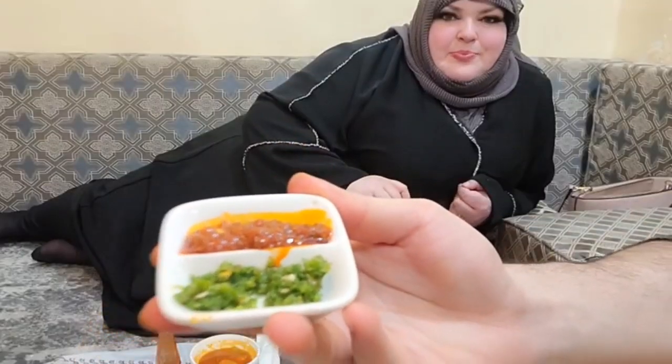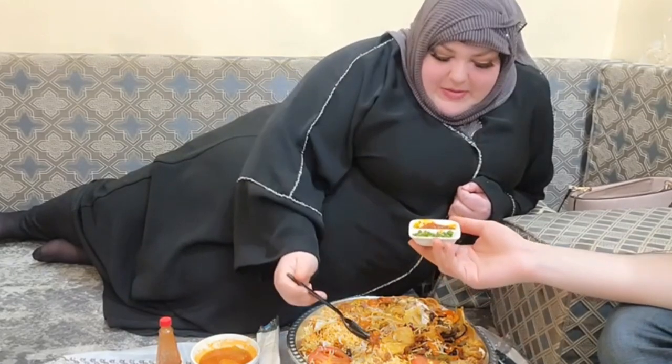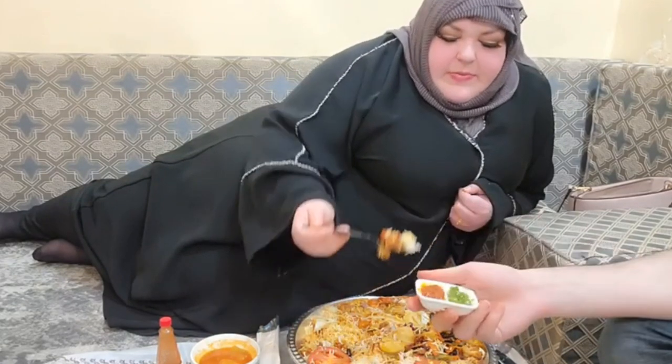Time for mabuch, and the green mabuch is made with milder chilies, so the red is more spicy, and that is what I'm opting for. And it turned out to be pretty spicy, as we'll see in my facial expression.